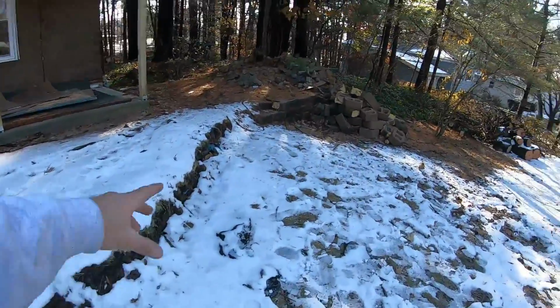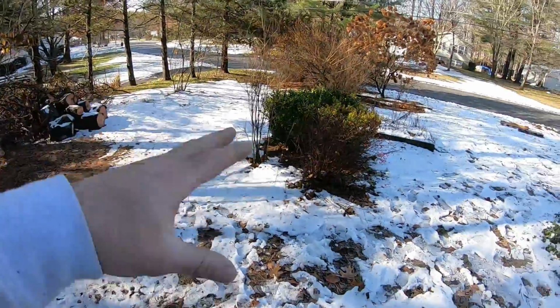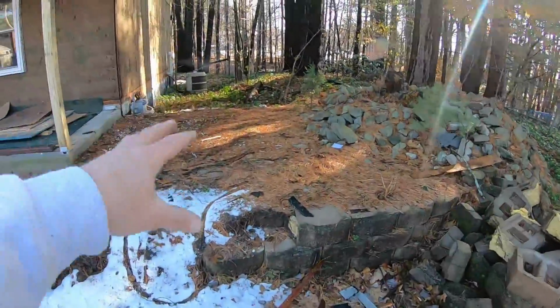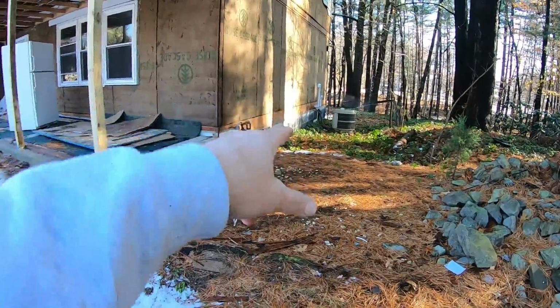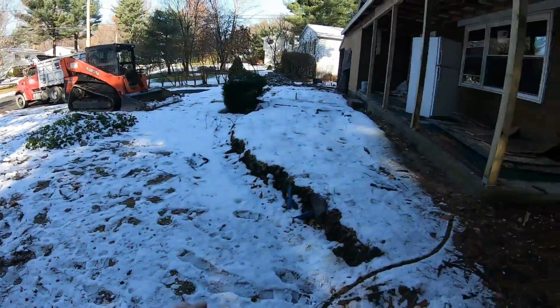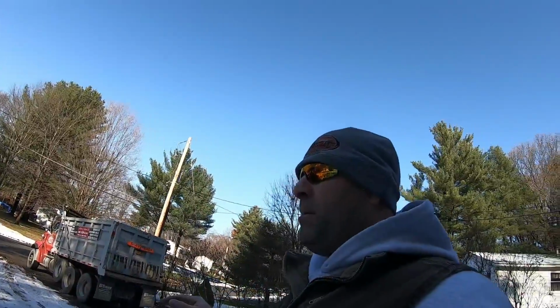This is where a retaining wall was. There's the retaining wall block. There's still some more block. All that's coming out. Some shrubs coming out. This mound of dirt coming out. I'm just going to grade it from that point so the water gets out of here, and then just grade this all off. So that's what's on the docket this morning. Just get this whole thing cleaned up and shaped up.